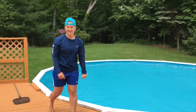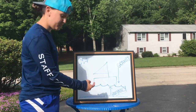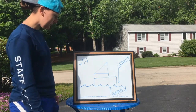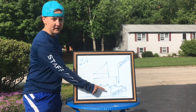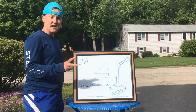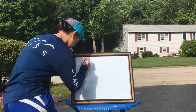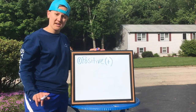Thanks, Striper. As we just learned, buoyancy is the force that's pushing up on a boat when gravity wants to pull it down towards the bottom of the seafloor. What we're going to be talking about next is 3 different forms of buoyancy. We have positive buoyancy, negative buoyancy, and neutral buoyancy. So the first one we're going to look at is positive buoyancy.